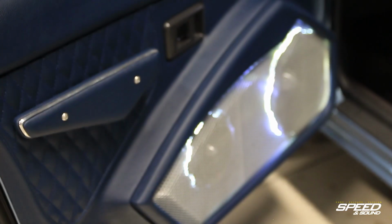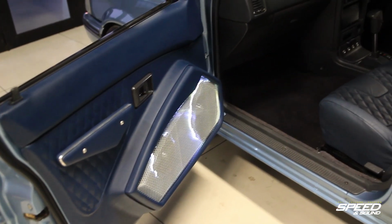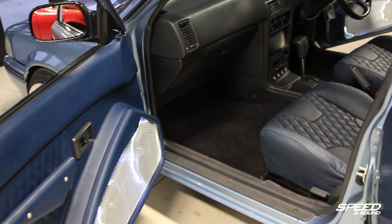As far as the door panel is concerned, we went with a press grille effect because my client wanted something that is protected, because he's going to use the vehicle fairly often.